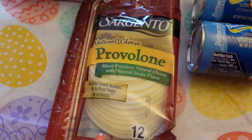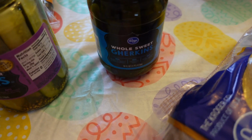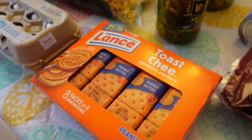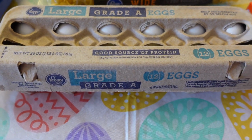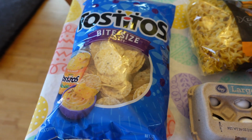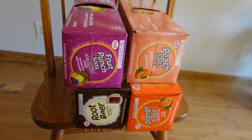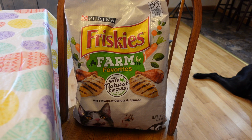Provolone cheese. This was free. I had a Kroger's coupon for free cheese slices. Gherkin pickles. Bread and butter pickles. Jalapeno slices. Peanut butter crackers. Eggs. Wide egg noodles. The Tostitos rounds. For soda, we have 4 for $11 of the Kroger Cola, peach, orange, root beer, and fruit punch. And we also have a bag of cat food.